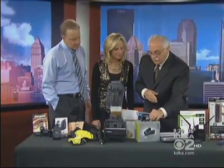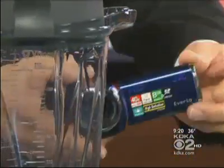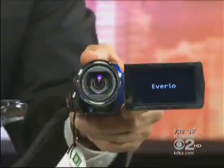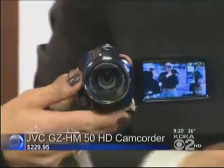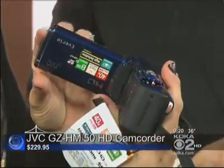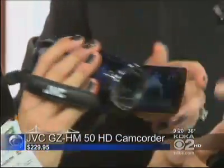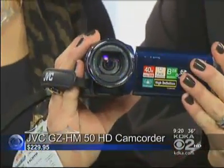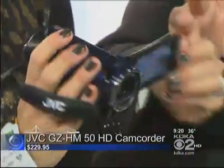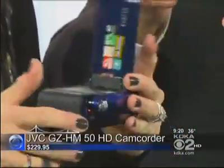This is called the Everio. I want you to see what's happening now. For $229, we have high definition on this little video camera. My gosh, it's so small. It's so light. Isn't that amazing? Look how small, look how light. It uses an SD card, has built-in 8 gigabytes of memory, which is kind of nice. And what JVC's done is they've taken all the technology in their higher-end cameras and put it into their basic camera that people would buy.